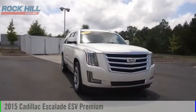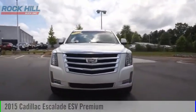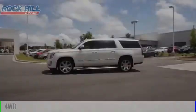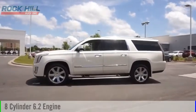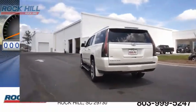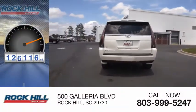Stop by and take a look at the 2015 Escalade ESV. This vehicle is powered by a four-wheel drive, eight-cylinder, 6.2-liter engine, and comes with an automatic transmission. This vehicle has less than 130,000 miles.